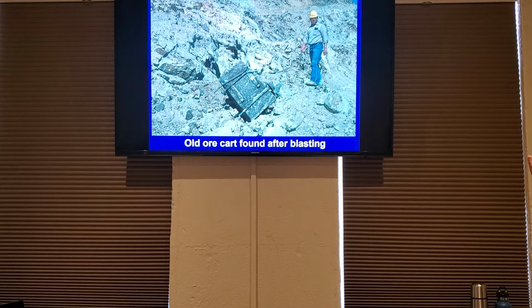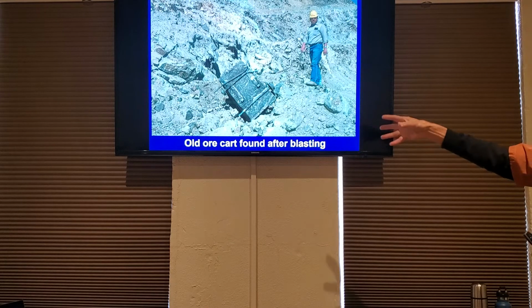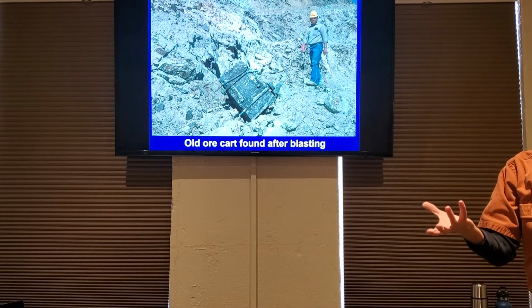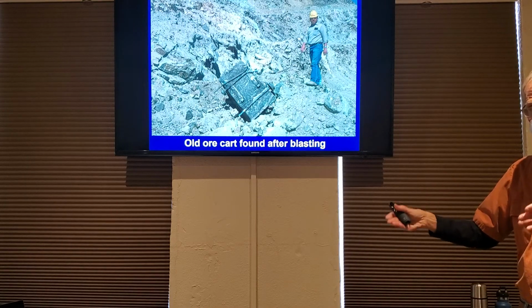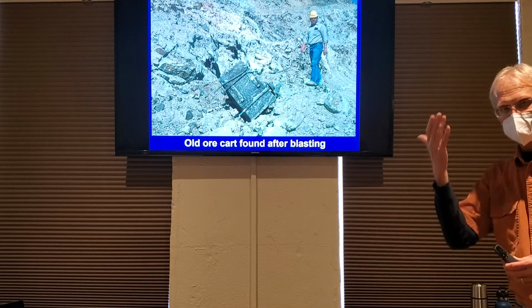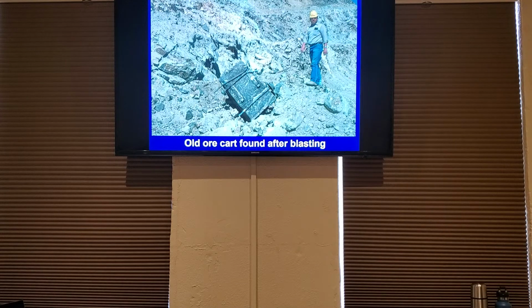We find some old mine equipment sometimes during shots. We have to be aware of old mine carts. Also, there was a lot of iron, old rail from underground, nails, all that kind of stuff. You don't want to send that through the crusher, because that'll really mess things up. So, big objects we can catch in the pit and toss those off to the side. Smaller objects like nails, there's actually a very strong magnet down at the processing plant that we're going to see that would catch all of that kind of stuff, so it doesn't go through the crusher.